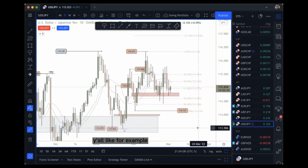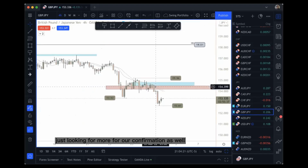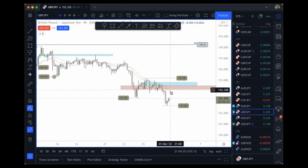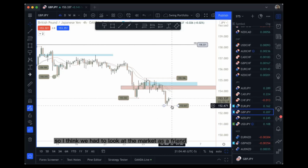Just trade TMP, y'all. Like for example, what Damien was saying with pound JPY, to me this was a very beautiful buy. Now for me, I was looking at it more on the daily, only because of what's going on, and just looking for more 4 hour confirmation as well. This is something that I personally want to stay away from. But now, with Damien being stopped out, it sucks because you lose money, but now it's telling you stop buying right now.